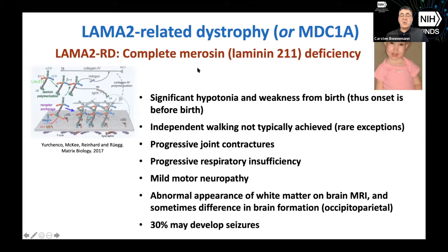And that is the most common of the phenotypes that we see in the spectrum of conditions, a complete deficiency, so no staining with the antibody in the muscle, no protein there. And that's where children are affected right at birth. So when I say affected right at birth, it means that the onset of the condition surely is before birth. So this is a condition that is evident at birth, and hence the onset starting during development and before birth.